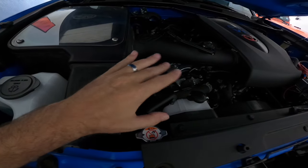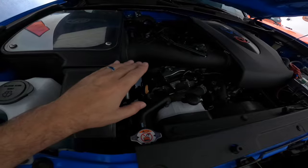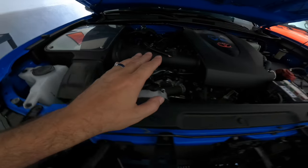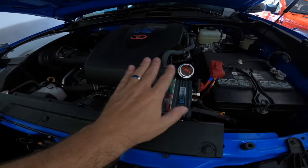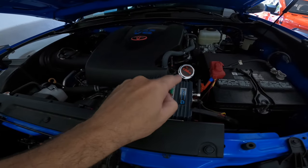So obviously, you want to pull the stick, wipe it off, put it back in, let the oil settle if you've been driving it for a while, and make sure that you've got the proper amount of oil in your Tacoma. If by some chance you need to add it, right over here is where you would add the oil. You won't have the TRD gas cap most likely, but you'll have the oil filler neck right there.